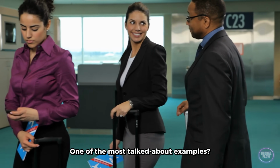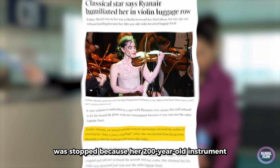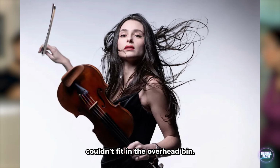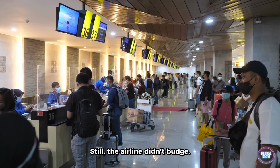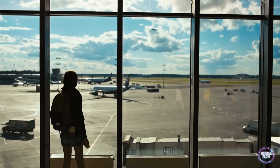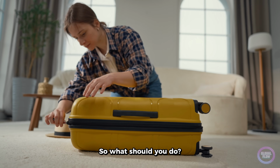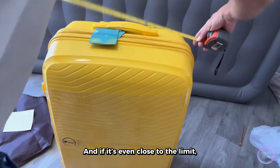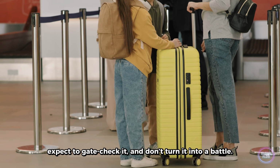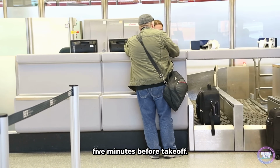One of the most talked about examples? A world-renowned violinist was stopped because her 200-year-old instrument couldn't fit in the overhead bin. She refused to check it for obvious reasons. Still, the airline didn't budge. The flight left. She didn't. So what should you do? Measure your bag before you even leave home. And if it's even close to the limit, expect to gate check it, and don't turn it into a battle. No one's winning an argument 5 minutes before takeoff.